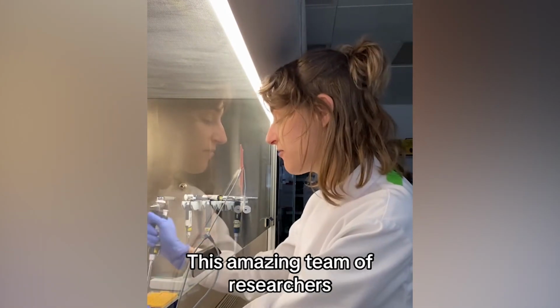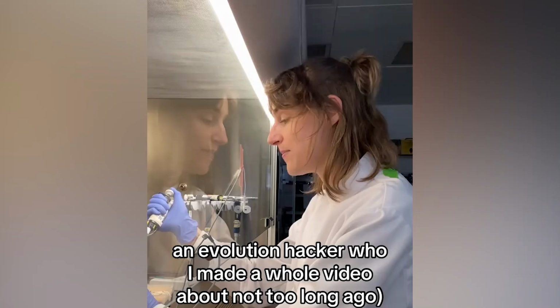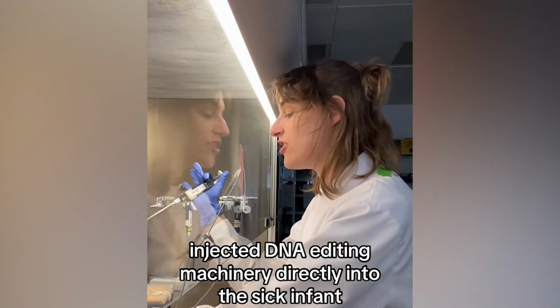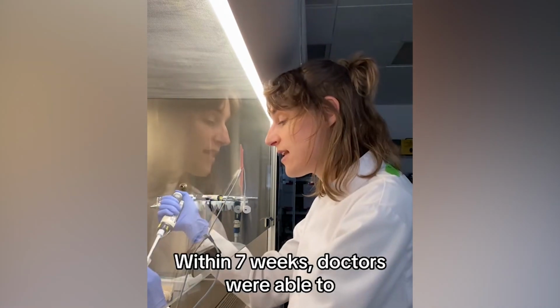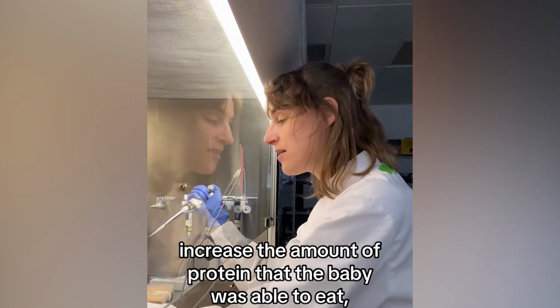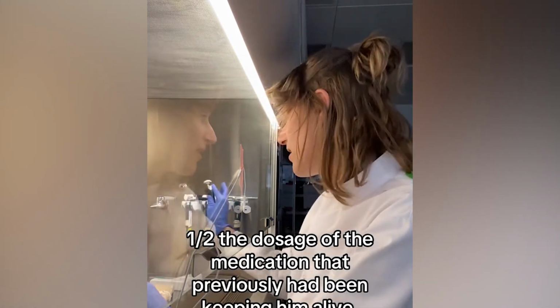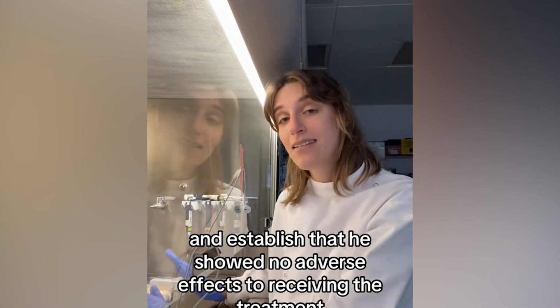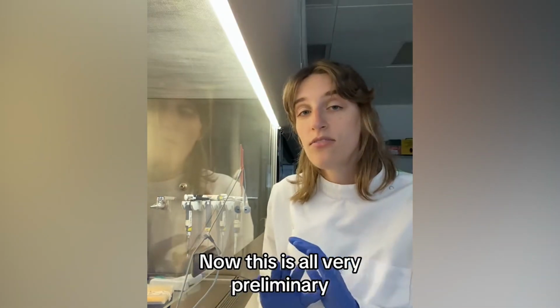This amazing team of researchers, including one of the inventors of base editing, an evolution hacker who I made a whole video about not too long ago, injected DNA editing machinery directly into the sick infant. Within 7 weeks, doctors were able to increase the amount of protein that the baby was able to eat, halve the dosage of the medication that previously had been keeping him alive, and establish that he showed no adverse effects to receiving the treatment.